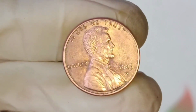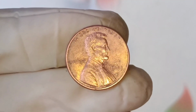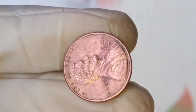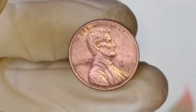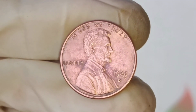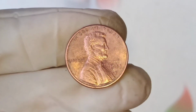Some coins minted that year were accidentally struck on bronze planchets left over from pre-1982 stockpiles. These planchets, composed primarily of copper, contrast with the zinc-based planchets introduced post-1982. While most 1983 cents should have a weight of 2.5 grams, a true copper 1983 cent would weigh approximately 3.11 grams, making weight a key diagnostic tool in identifying such rare errors.